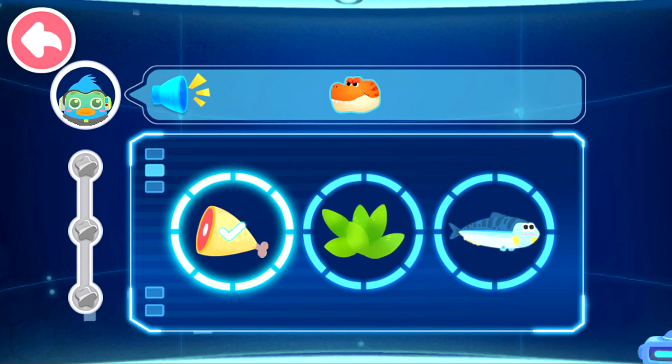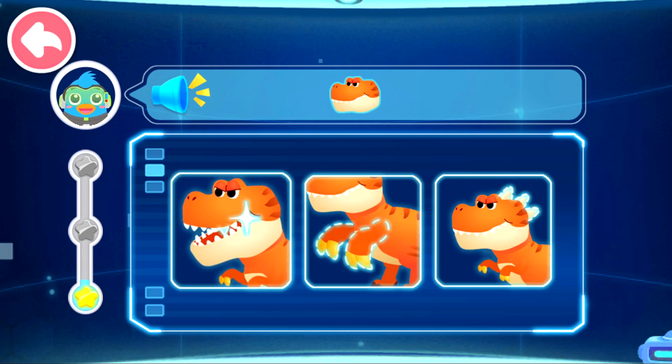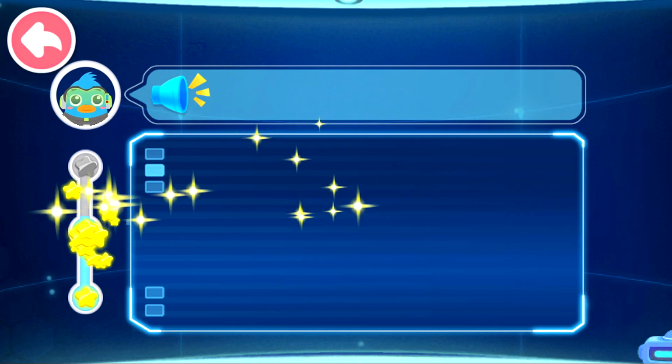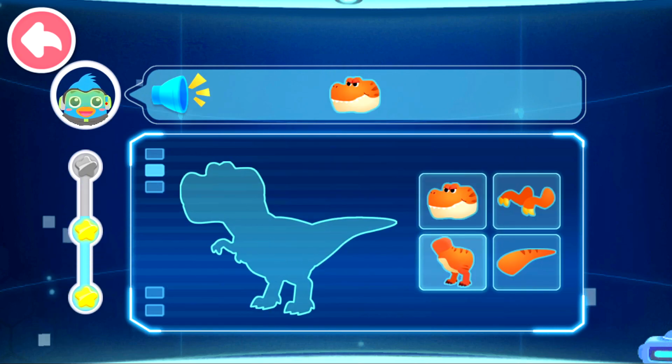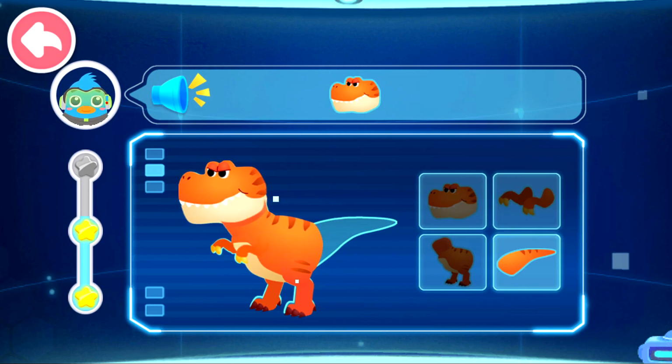What is the Tyrannosaurus Rex? You're right! Awesome! What is special about the Tyrannosaurus Rex? You're right! Awesome! Let's restore the appearance of Tyrannosaurus Rex. Head. Claw. Tail.